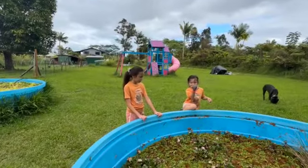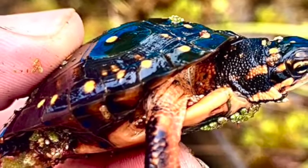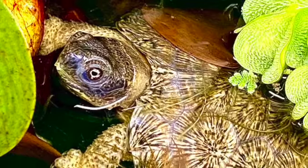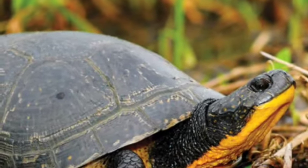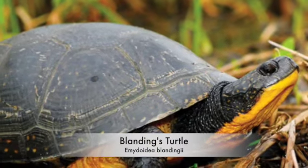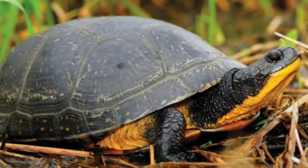And this is a Blanding's turtle. Dad, spotted turtles are spotted, and wood turtles have shells that look like wood. Why are Blanding's turtles called Blanding's turtles and not yellow throat turtles? They're named after an early naturalist from Pennsylvania named William Blanding.